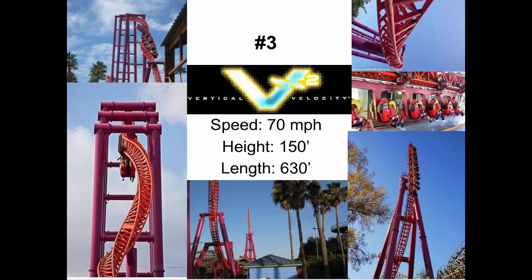Number 3 is V2 Vertical Velocity. Now, this is just an average inverted impulse coaster. This is not an average inverted impulse roller coaster. So you do have that straight up part on the back of it, although when you're going forwards, instead of going straight up, you twist as you're going straight up, so you go upside down. And it's because they need to control the height of the ride. Because there's a Vallejo city limit and it's 150 feet, as I said earlier. So, yeah, it's not as steep.